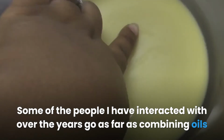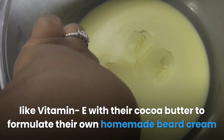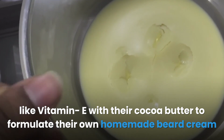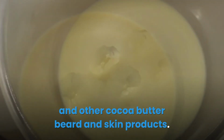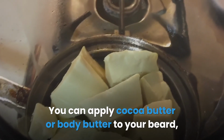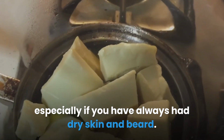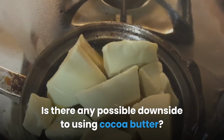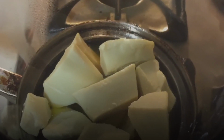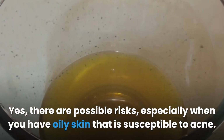Some of the people I have interacted with over the years go as far as combining oils like vitamin E with their cocoa butter to formulate their own homemade beard cream and other cocoa butter beard and skin products. Conclusion. You can apply cocoa butter or body butter to your beard, especially if you have always had dry skin and beard. Is there any possible downside to using cocoa butter? Yes, there are possible risks, especially when you have oily skin that is susceptible to acne.